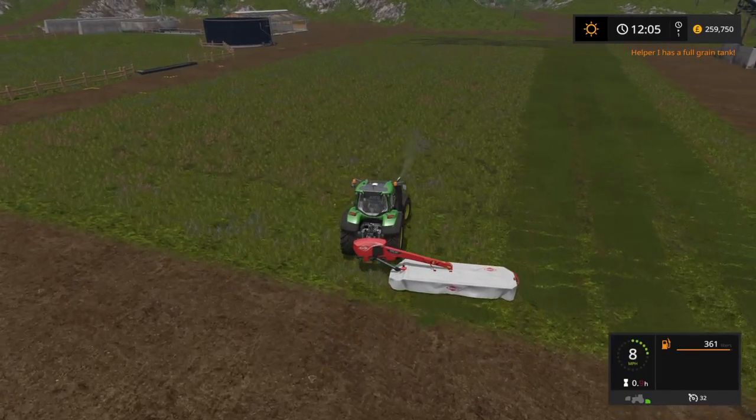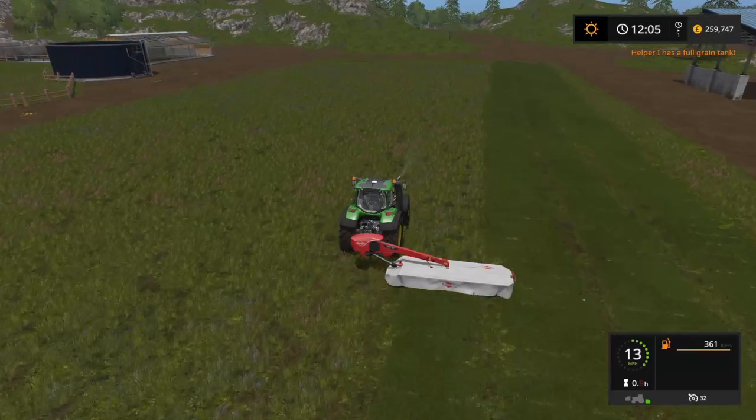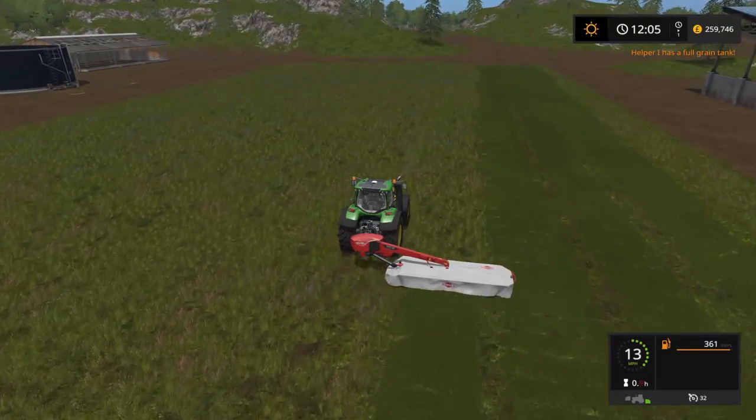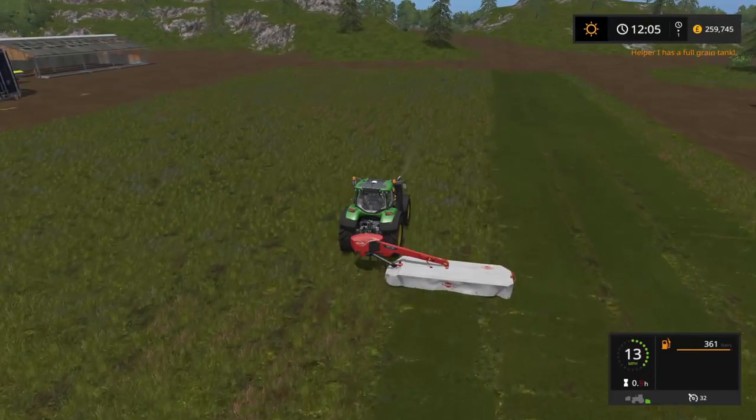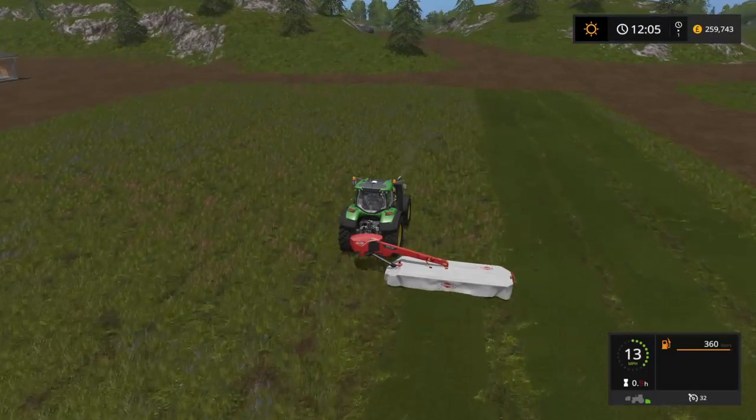Helper I has a full grain tank, so once we've got this cut, we will go and sort him out. So I don't want to start jumping between bits of kit.